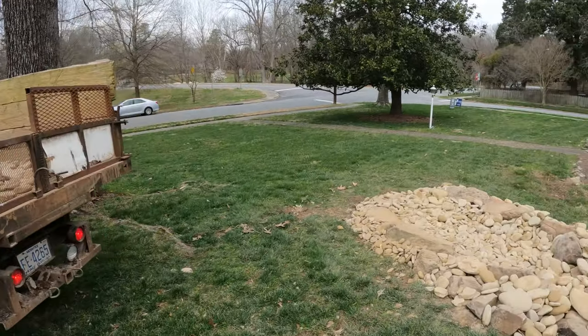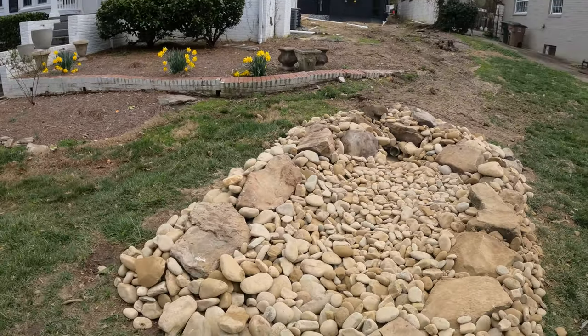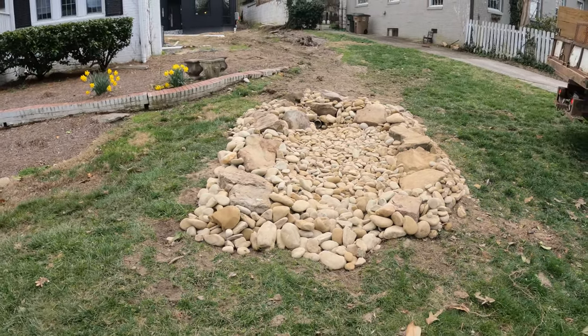Luckily, the neighbor was nice enough to let us use their driveway. So that's what it looks like. Once we get some rain on it too and get that dust off there, it'll look a lot better.